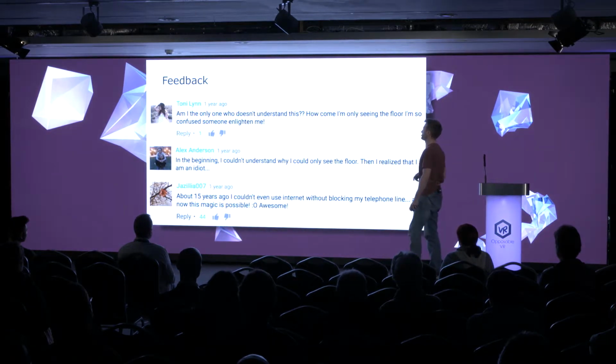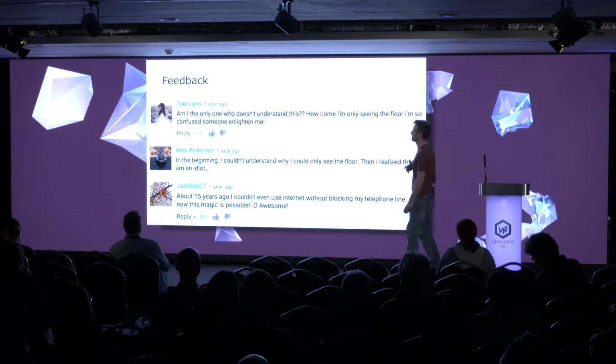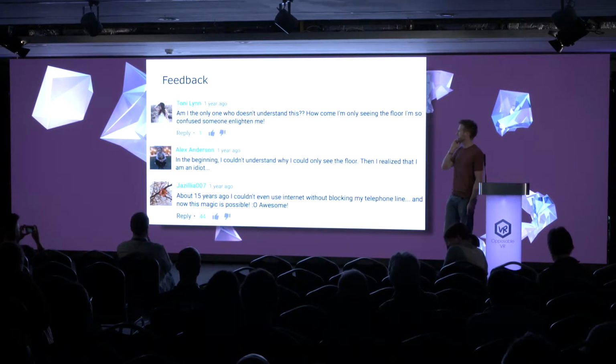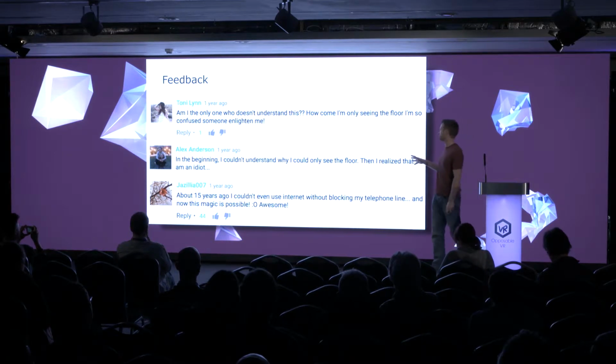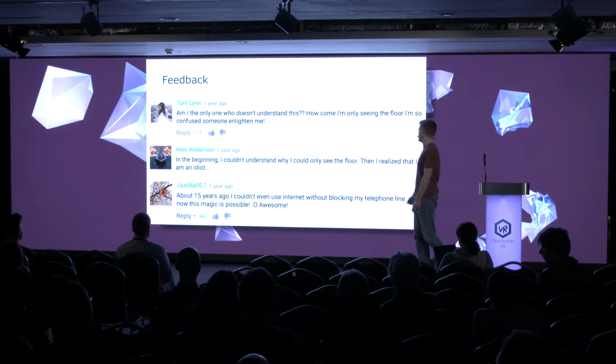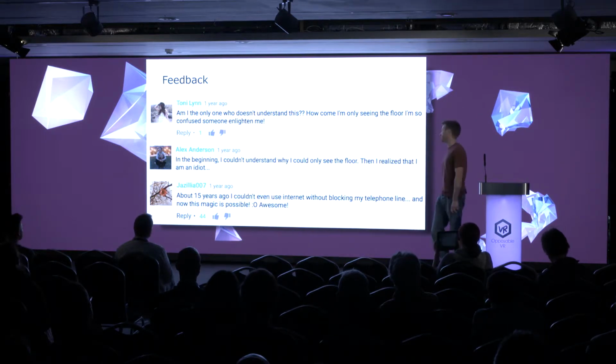Am I the only one who doesn't understand this? How come I'm only seeing the floor? I'm so confused. Someone enlighten me. It goes back to what Sol Rogers and the panel were saying a little bit earlier. In the beginning, I couldn't understand why I could only see the floor. Then I realized that I'm an idiot. About 15 years ago, I couldn't even use the internet without blocking my telephone line, and now this magic is possible.